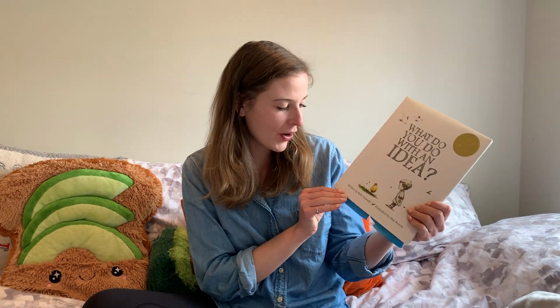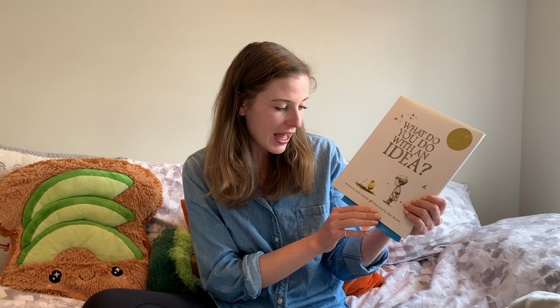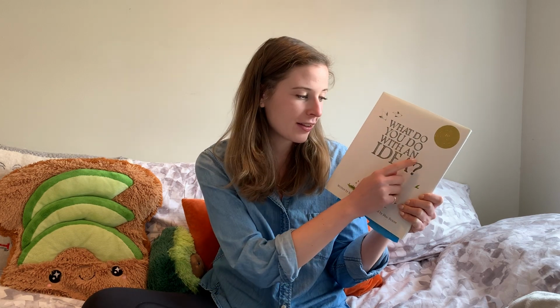Tonight we're going to be reading What Do You Do with an Idea? This is a really awesome book. Our author is Kobe Yamada and our illustrator is May Basom. So first, when I read this title, I saw that there's a question mark. So they're asking us a question. What do you do with an idea?